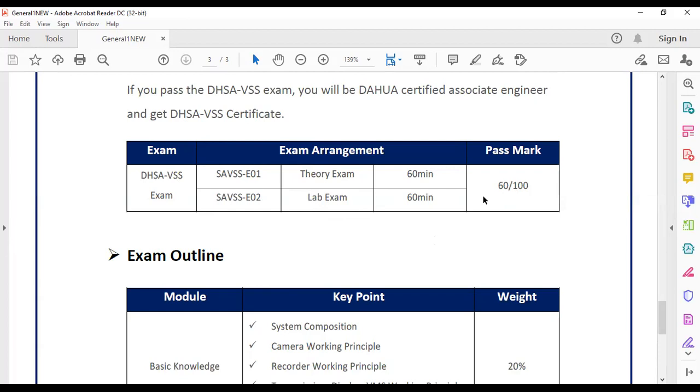So in this training, we are going to cover basic CCTV knowledge, basic networking knowledge, and do a bit of the Dahua IP, DHSA AVI system. Then on the practical side, we can do configuration and installation.